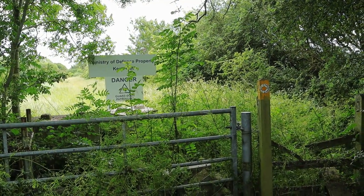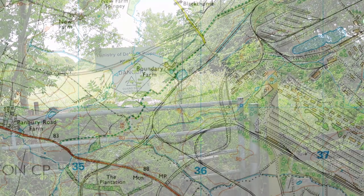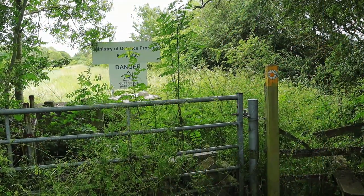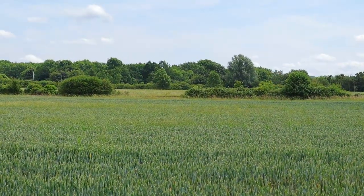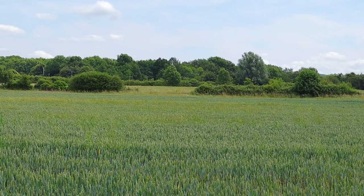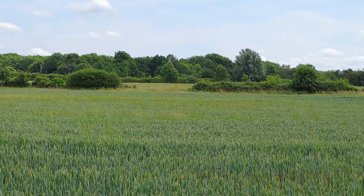So I'm now at a location called Boundary Farm, and there is a footpath which runs fairly close to the railway line, so I'm going to see what we can see from here. And just through the gap in the hedge there is our first tantalising glimpse of our military railway. Yes, that's it there. See if I can get a closer shot.